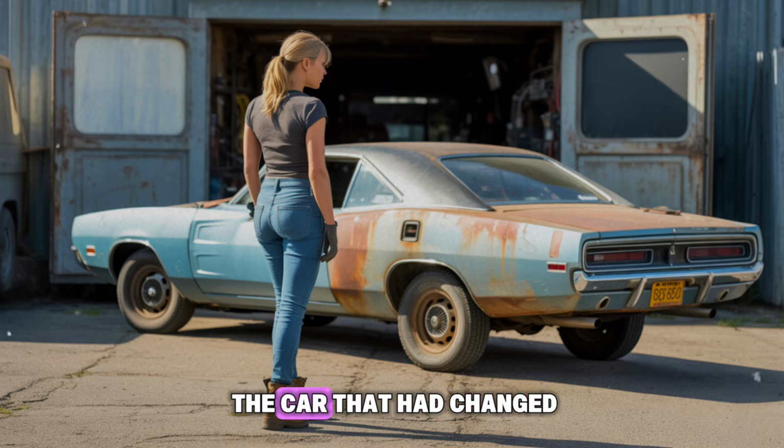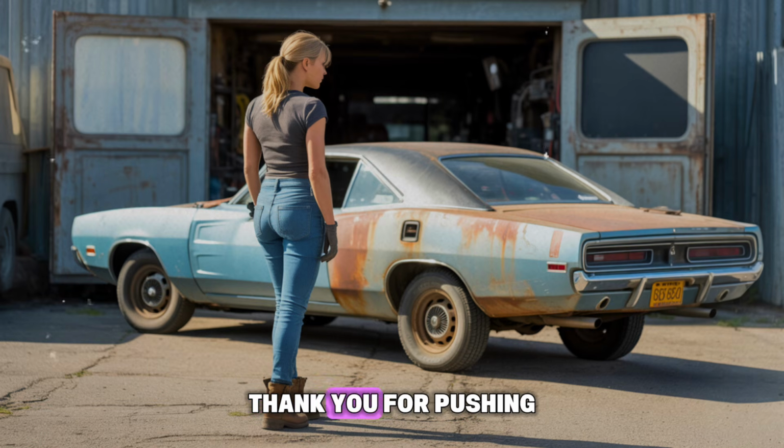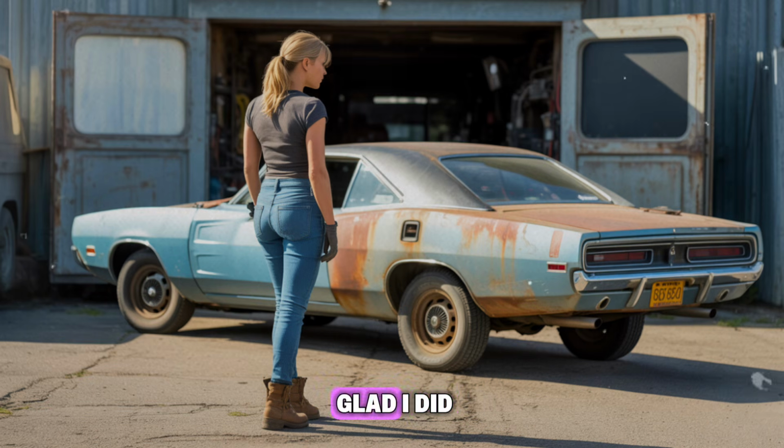But it wasn't just the car that had changed. It was the way Rebecca stood. Stronger, surer, more connected to the past than she had ever been before. She turned to Emma, a quiet gratitude in her eyes. "Thank you for pushing me. I didn't want to do this. I didn't want to face it, but I'm glad I did."